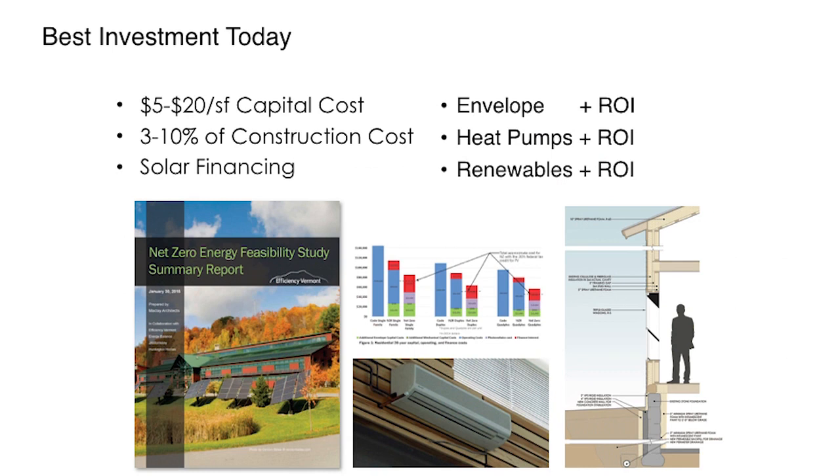So today, this is already the best investment. Net zero buildings or net zero ready buildings, from our experience, cost about $5 to $20 a square foot more. So yes, there is a premium. That comes out to like a 3 to 10% cost increase in construction.